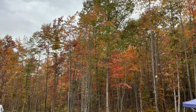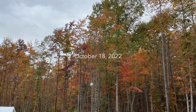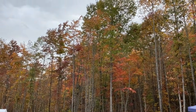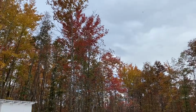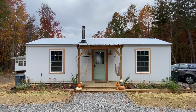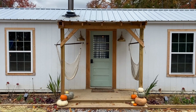That is snow. It is like October something, and it is snowing. The earliest snow of my life, I think.